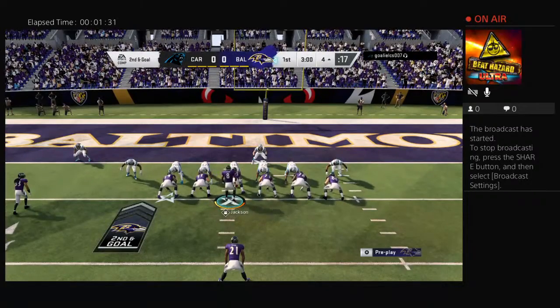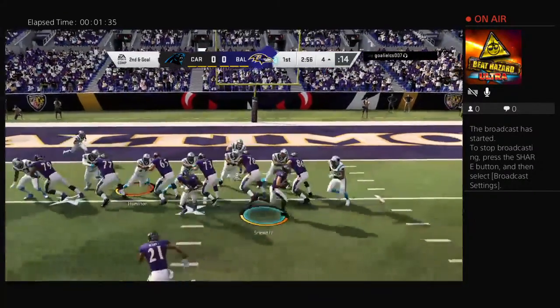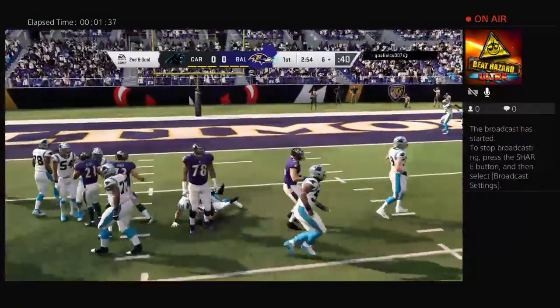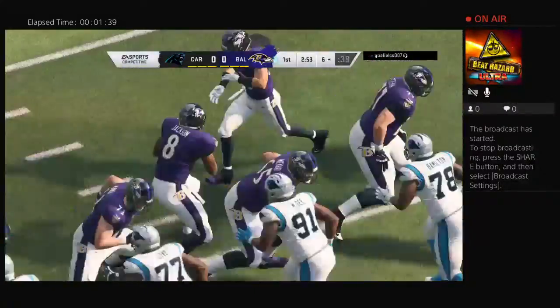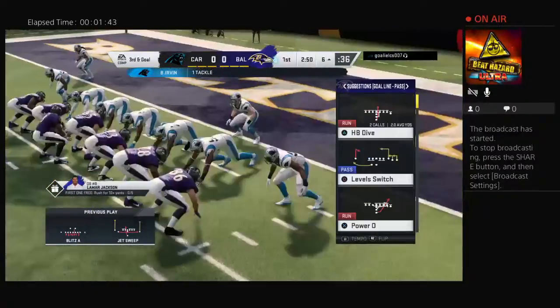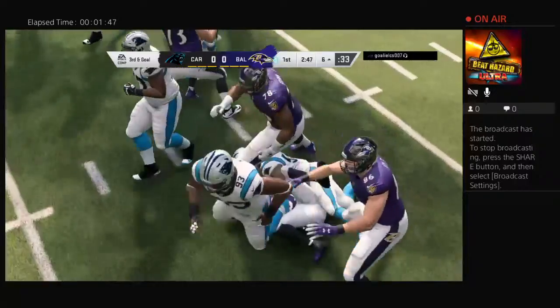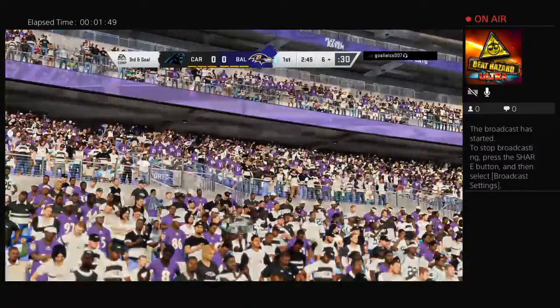I think they were hoping to get it to him. He could make a man or two miss, but that window closed quickly. Here's Snead as they run the jet sweep, and that one covered beautifully. Their defenders stayed home, and they'll stop him behind the line. That'll set him back with a loss of 3 on the play. And that is going to set up 3rd and goal.